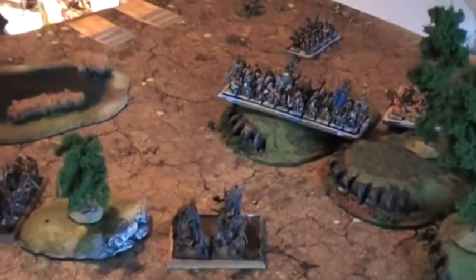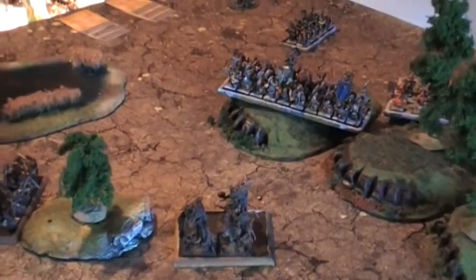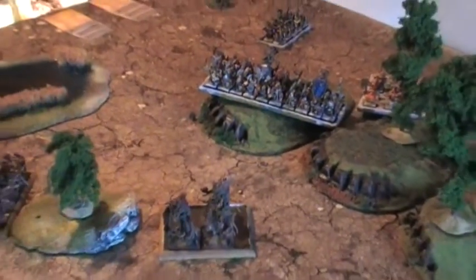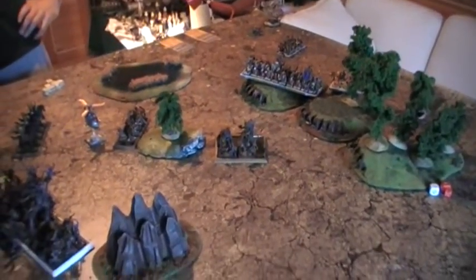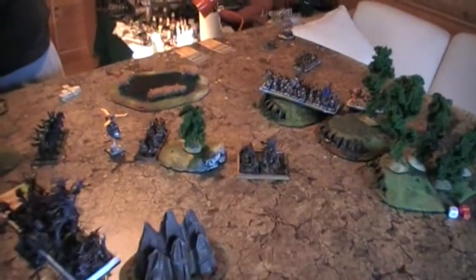Wow. Turn 3. Turn 2. You started. That's right, turn 2. Dwarf, turn 2. After the Sylvan elves have finished their turn 2.